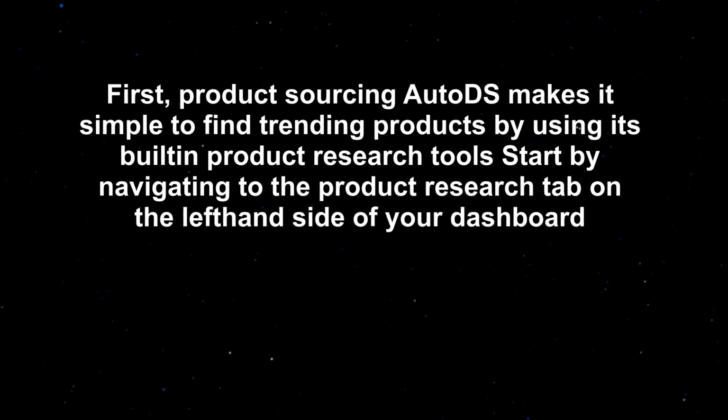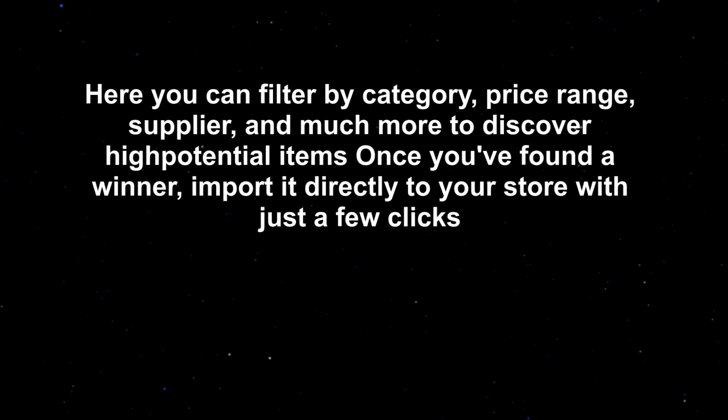First, product sourcing. Autods makes it simple to find trending products by using its built-in product research tools. Start by navigating to the Product Research tab on the left-hand side of your dashboard. Here you can filter by category, price range, supplier, and much more to discover high-potential items. Once you've found a winner, import it directly to your store with just a few clicks.